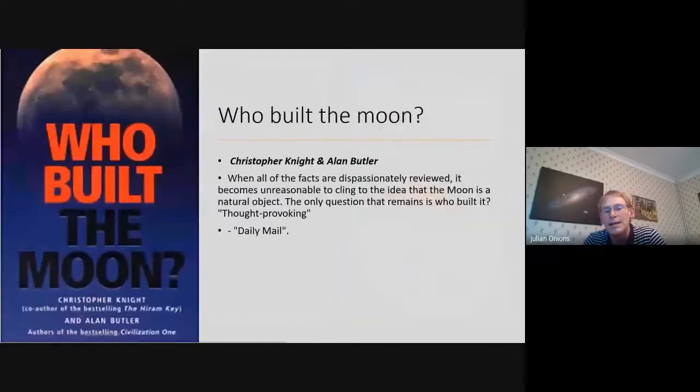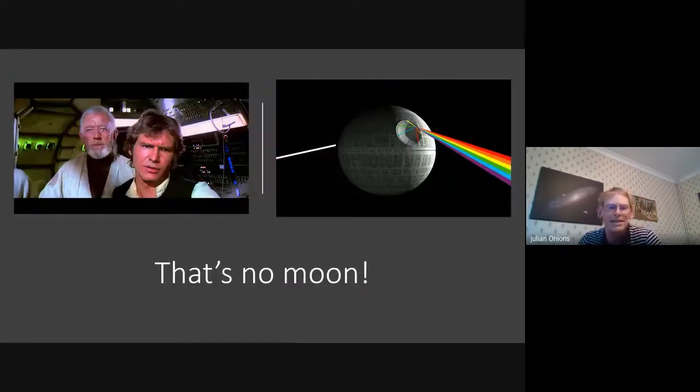There's this book you can buy to this day on Amazon, if you wish, Who Built the Moon? The Daily Mail tells us it's thought-provoking, and a dispassionate review shows that the moon must be hollow and built by an alien civilization. I did hover over the buy button for this, but decided in the end I wasn't going to give them my money, so I've never actually read it. So if anybody does read it, do let me know if it's worth reading. And of course, there is this idea that no matter what you see, it may be no moon, it could well be an alien spaceship, thanks to Star Wars.